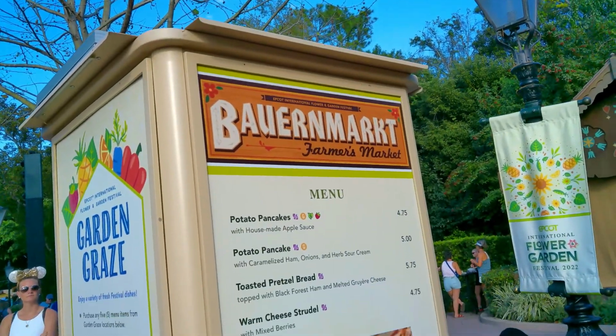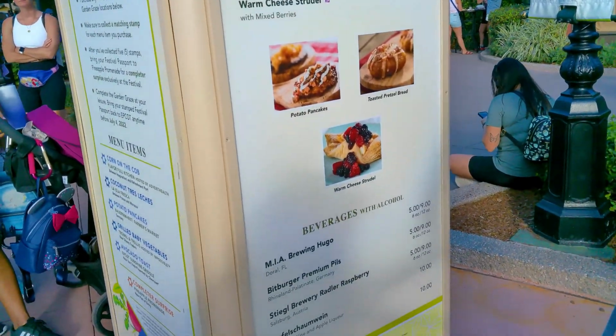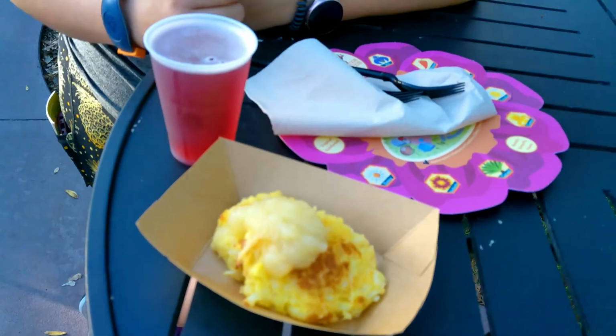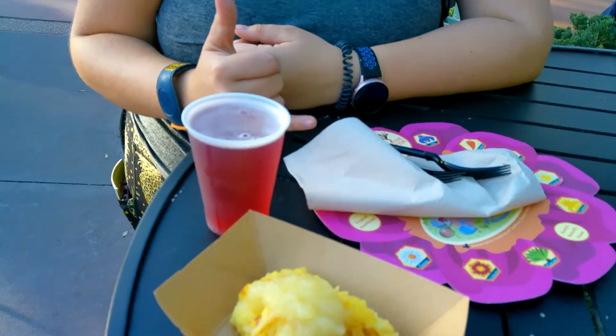Next up, the Bear Martin with the potato pancakes for the Garden Graze. Just got the Germany booth, and we got the potato pancakes with applesauce, and then we got the raspberry Radler. You want to do the honors? Oh my god, I get to try the beer? Yeah.